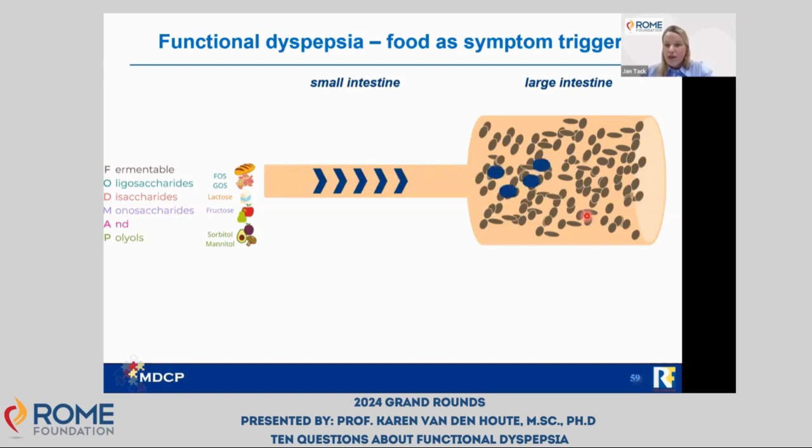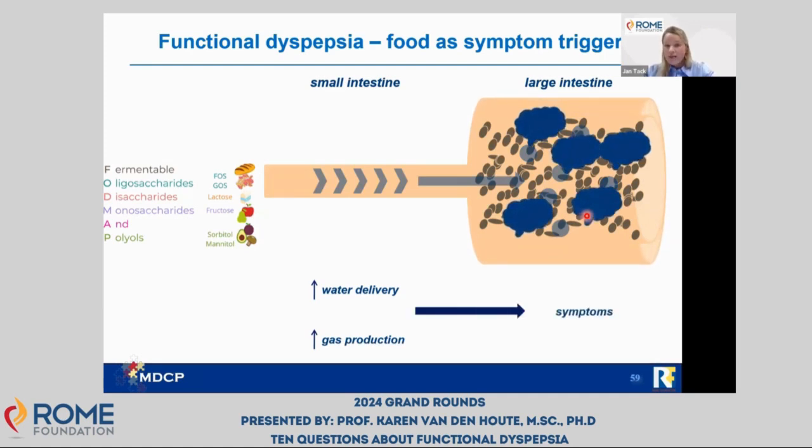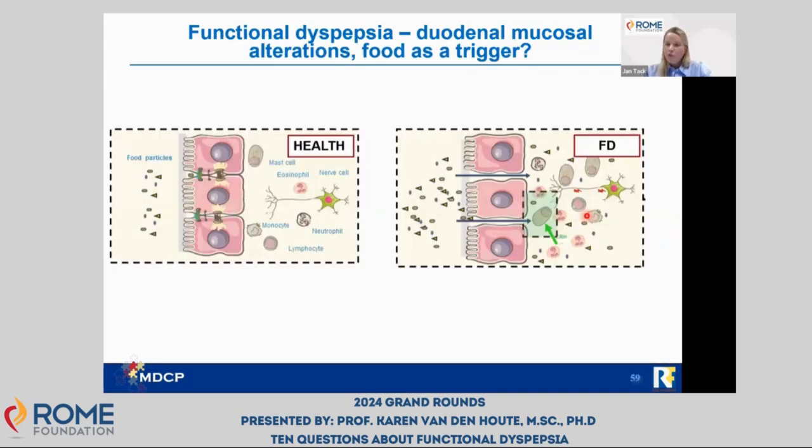And FODMAPs, actually the mechanism behind it: they are poorly absorbed in the small intestine, osmotically active, and fermented by the intestinal microbiota, which induces symptoms through increased water and gas content in the bowel lumen. Symptoms in patients with IBS are bloating, diarrhea, constipation, flatulence, and other GI-related symptoms. So actually FODMAPs in patients with IBS lead to symptoms probably through fermentation and osmotic actions.